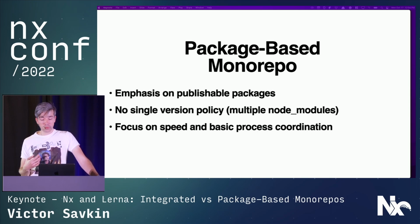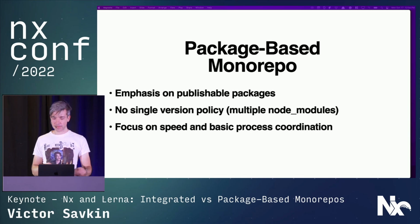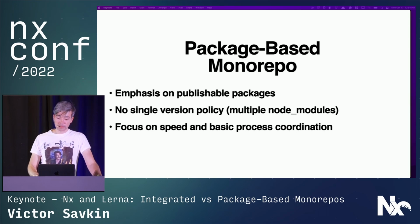There is no single version policy. You have multiple node modules. You can easily have multiple versions of React or Angular. And the focus is less on ergonomics and more on just, let's make it reasonably fast. So that's what the tools built for this style are trying to do.